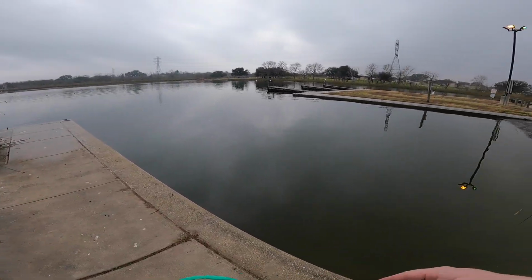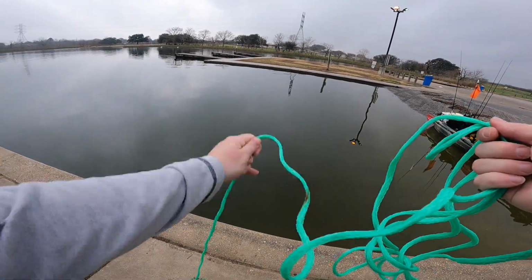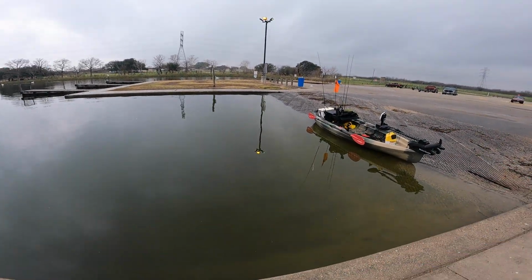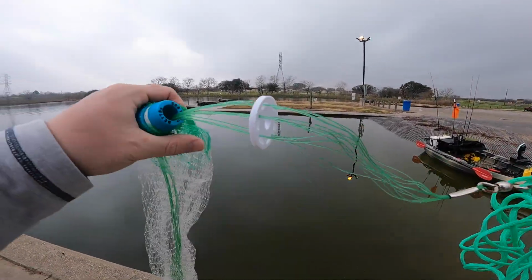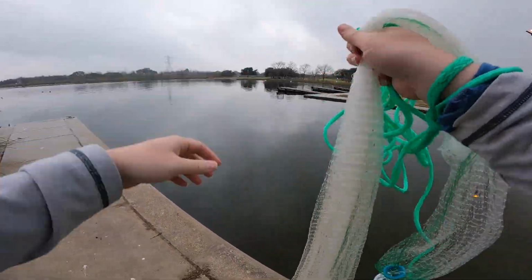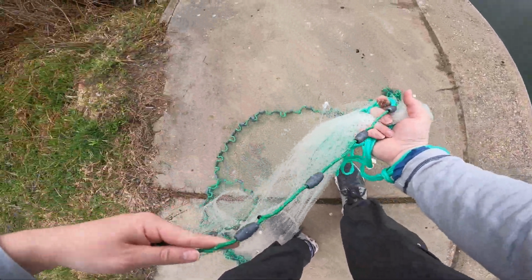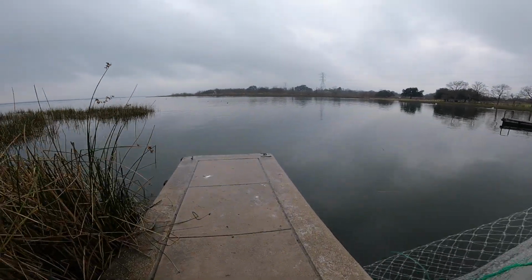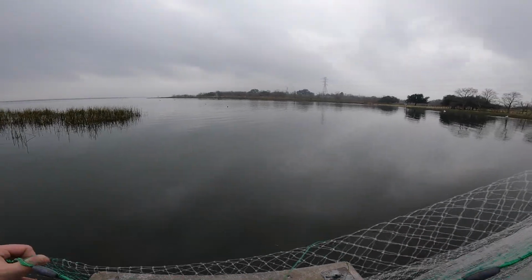Well, good morning, folks. It is day 2 out here on Braunig Lake. Last time I was here was exactly a week ago, and I caught 1 fish, and unfortunately it wasn't long enough to do a catch and cook. He was 19 inches. They gotta be 20 inches out here to keep. So I decided I'd come again the next weekend and see if I can't at least catch 1 more fish, if anything, but hopefully a keeper so I can do a little catch and cook.